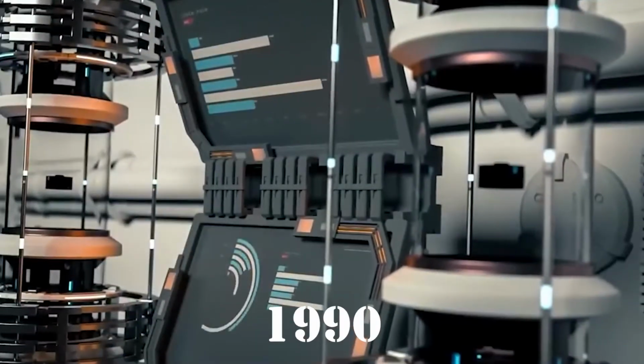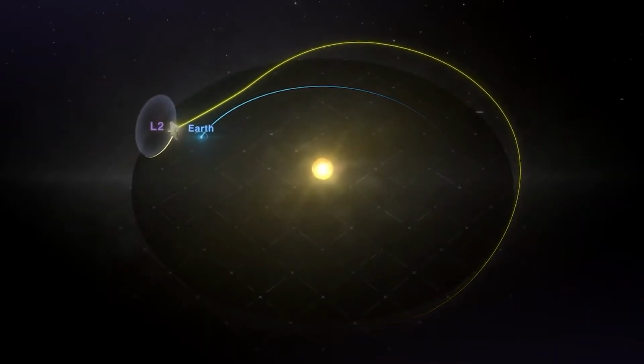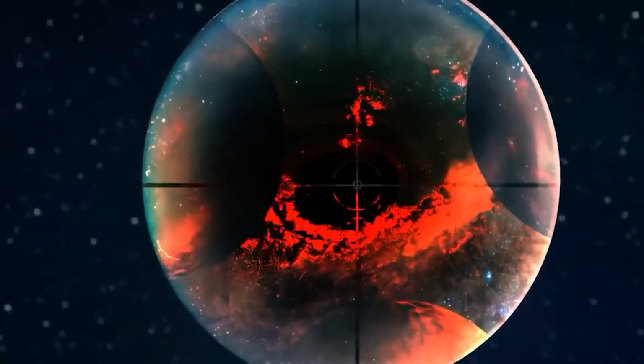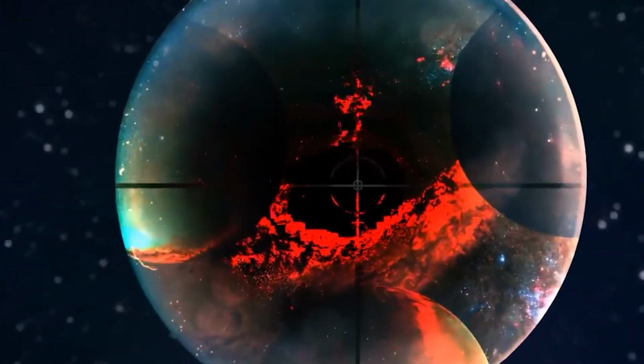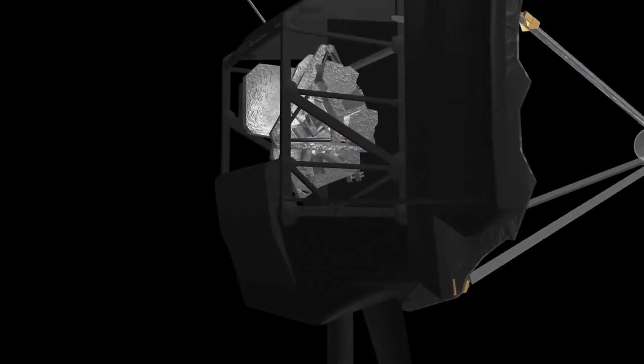In 1990, when Hubble was first put into orbit, nobody had any idea what dark energy was. It has quickly become recognized as one of the most fascinating subfields of astrophysics. Scientists are currently waiting to find out what secrets James Webb will reveal, and what the implications of these revelations will be for our current understanding of the universe.